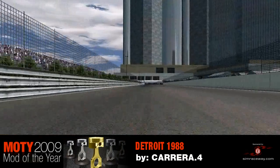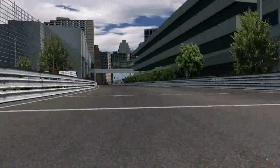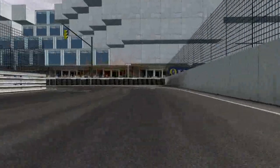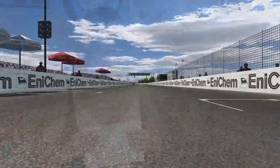And our second runner-up in the track category, who will win one of these lovely trophies, is Detroit 1988 1.0 by Carrera 4, coming in with 7.14% of the vote. Carrera Point 4 has created the street circuit that was driven in the 1988 Detroit Formula One Grand Prix. Initially released in January of 2009 on rFactor Central, it has received 1,337 votes and maintains a score of 488 of 500.